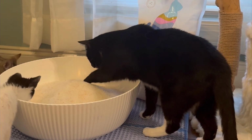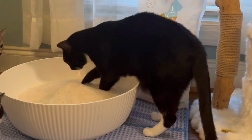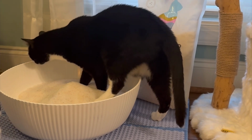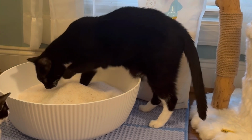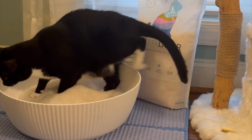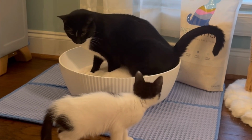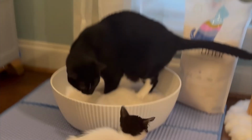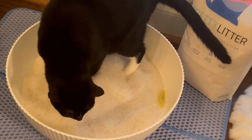Beyond the pH reactions, you could also be alerted to blood in the urine. Of course, you may see this in typical litter as well, but it is sure going to stand out in this white litter. Aside from the more scientific side of things, dust is a big concern for me. I will not use a litter if it's dusty at all. I can't do it. And I will say this is one area where PrettyLitter particularly shines. It is virtually dust-free, so that's a major win.